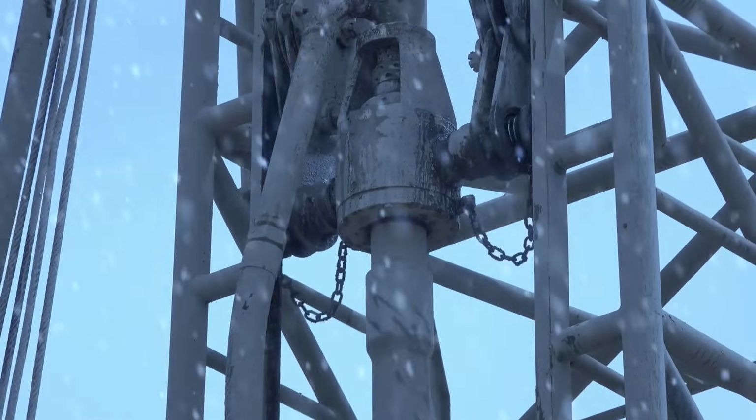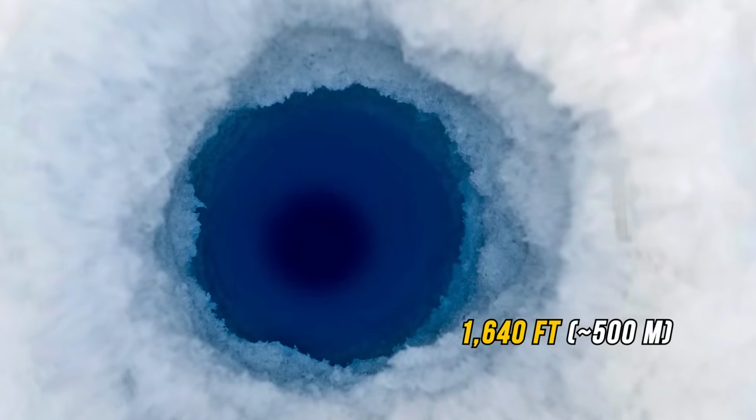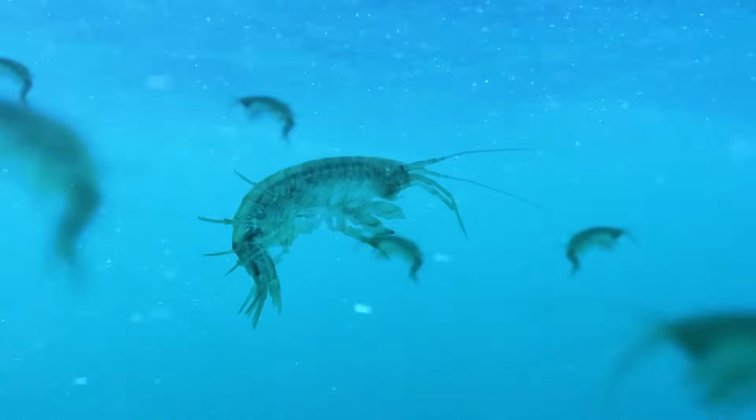A team from New Zealand used a special drilling rig equipped with a hot water supply to drill a hole 1,640 feet deep. That's more than the height of the Empire State Building. Then, they lowered some video cameras and saw thousands of crustaceans swimming in different directions. So it seems they're very unorganized.